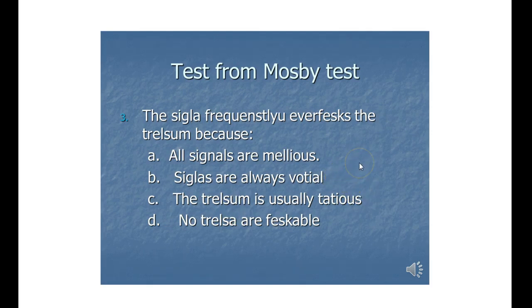This test example relates to absolute words, and absolute words are all-or-nothing words such as all, always, no, never. If you find test questions where most answers contain an absolute word, then you can pick the answer that does not have one. So in these answers, this is an absolute word, this is an absolute word, this is not an absolute word, and this is an absolute word. Even though we don't really know what this is about, we can eliminate these as not being viable choices because they contain absolute words.